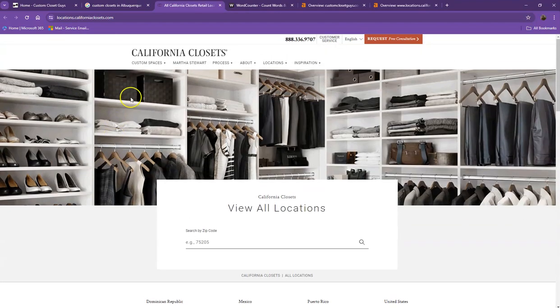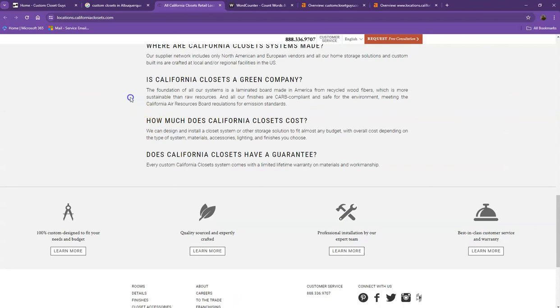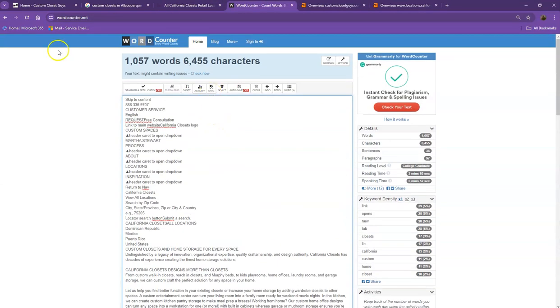For their website, they also have their logo at the top, they have their phone number, they also have good photos and a good amount of content as well. So let's see how many words they have on their homepage. For their website, they have 1,057 words, which is a better number. So if we add more words into your homepage, Google will then consider your website a much more trustworthy website.